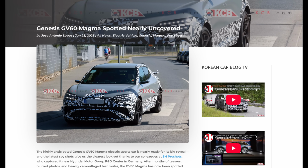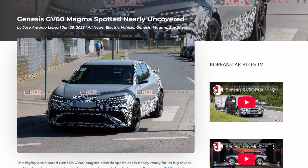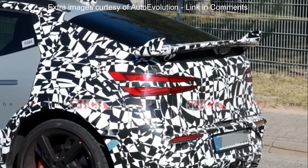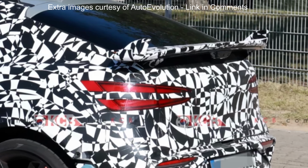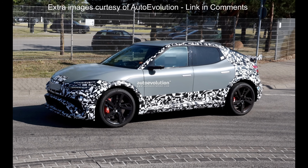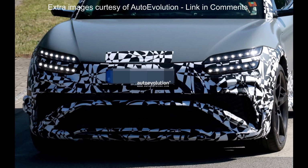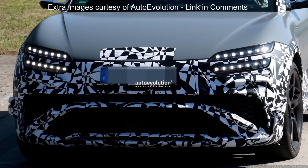Korean car blog spotted the Genesis GV60 Magma nearly uncovered. The most interesting part of the design is the rear spoiler with vertical fins on both ends of the spoiler. The Genesis GV60 Magma will make its debut in the UK at the Goodwood Festival of Speed, which runs from the 10th to the 13th of July.